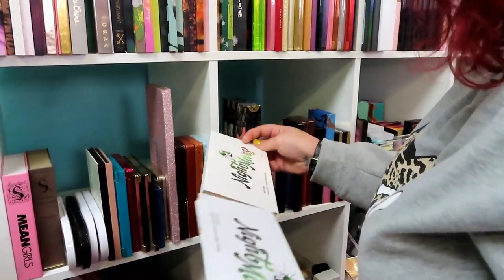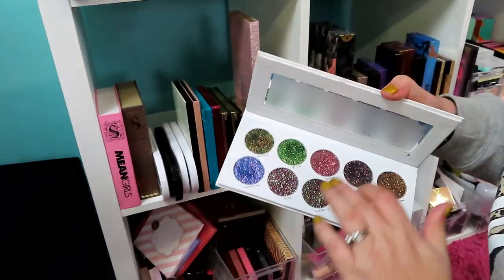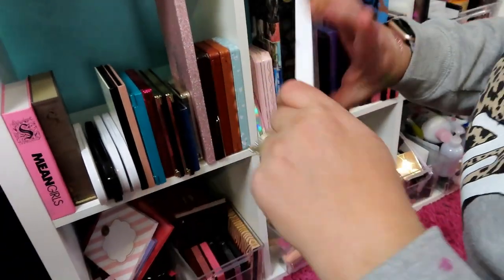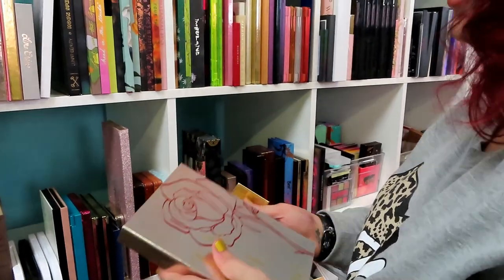This is the Lit Cosmetics Night Moves palette. This is a pressed glitter palette, but I love the pressed glitters in here, man. They're gorgeous. Lit has some of my favorite loose glitters too.